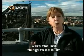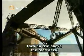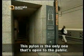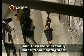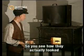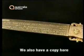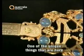The 4 pylons of the Sydney Harbour Bridge were the last things to be built. They do rise above the road deck and they're not actually joined onto the steel arch at all. This pylon is the only one that's open to the public. We have got models of workers, and they were actually made from photographs of the original workers. So you see how they actually looked and what sort of work they did, and you can imagine how difficult it was for them. We also have a copy here of the scissors that were used in the opening ceremony.